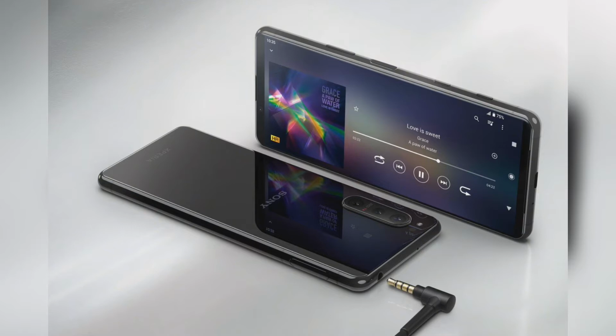Oddly, though, Sony says it's not shipping until December 4th, and even more oddly, it will have 5G but won't work with the 5G networks in the US, just like the Xperia 1ii.